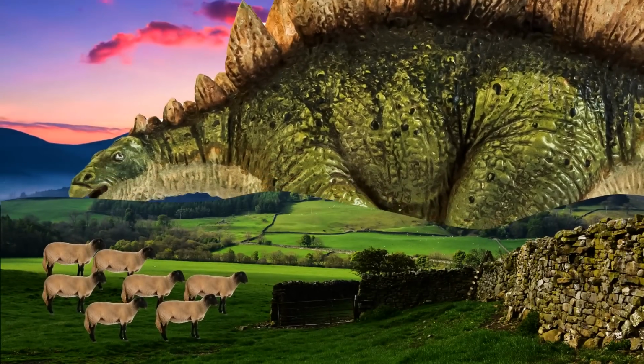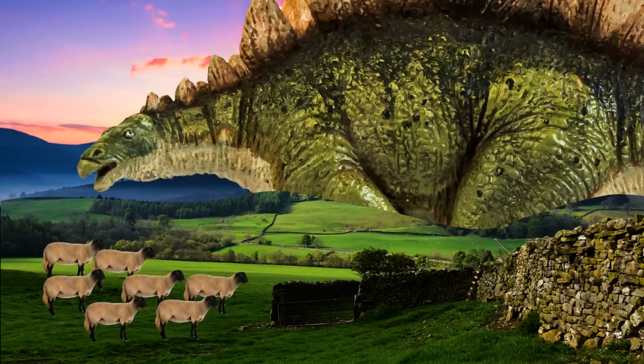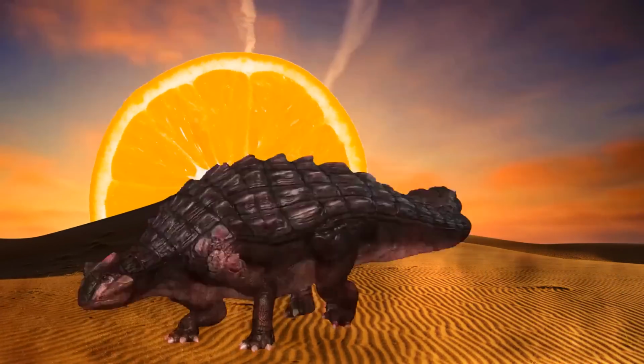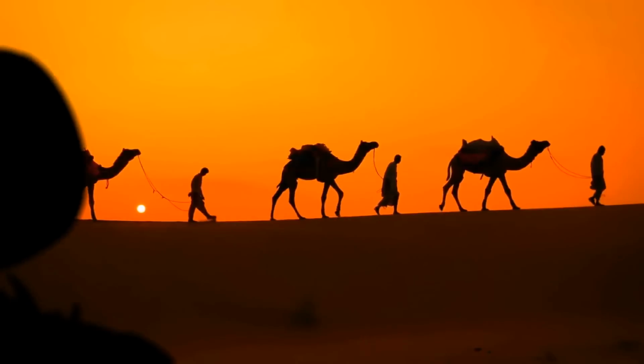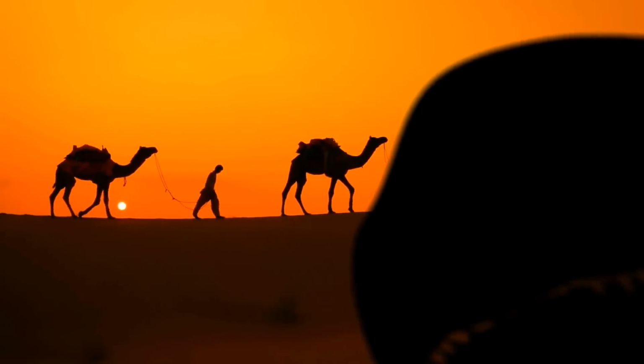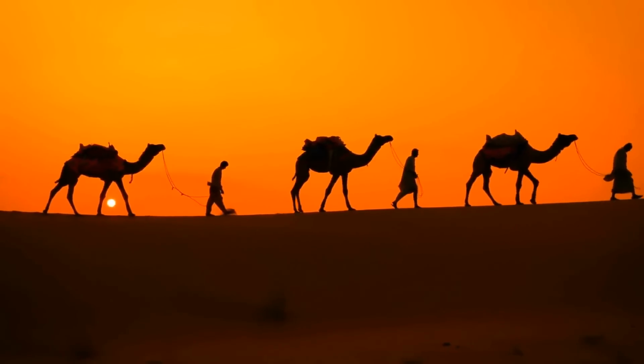Stegosauruses protect pastures from wolves and velociraptors. Dinosaurs with shells, such as ankylosauruses, help people cross deserts. They, along with camels and donkeys, carry heavy loads. People share the planet with ancient lizards and live in harmony.